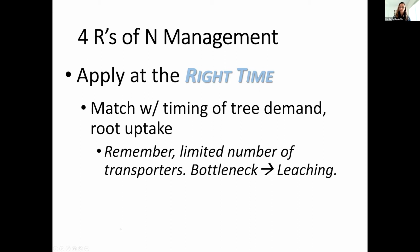Remembering that nitrate especially has to go through transporters, and so that can create a bottleneck, and trying to get more nitrogen in through that bottleneck is not generally effective.